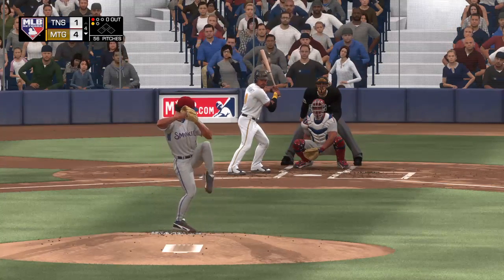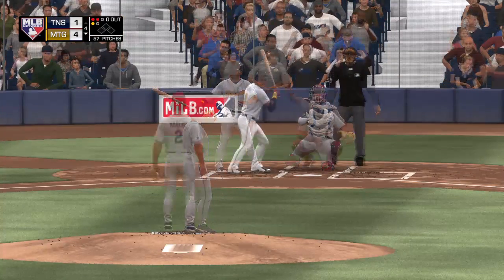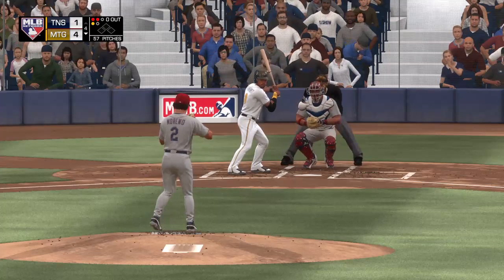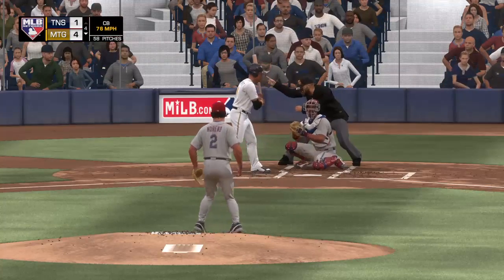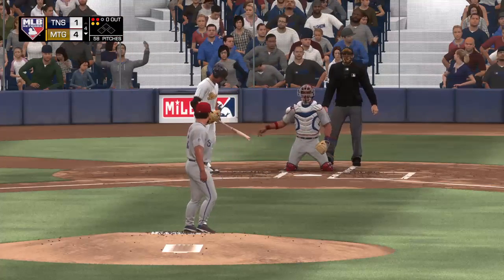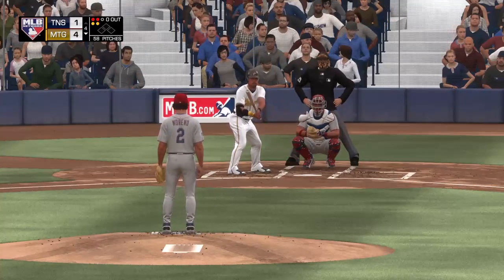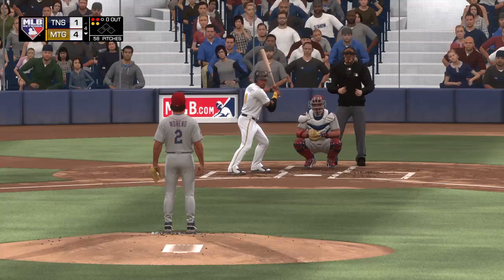Ready to deal. Here's the 1-1. And now a curveball that's low and in the dirt for a ball. It's 2-1. Now here's the pitch. 2-2 now. That's a pretty good break right there, breaking all the way across the zone. Now it's a little dangerous. He gets to see that ball a long time, but man, that's a nasty snapdragon hook right there.